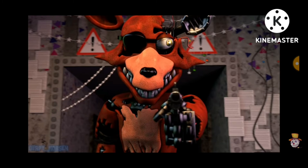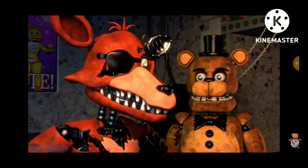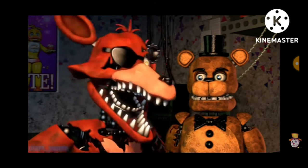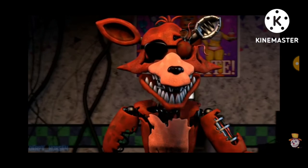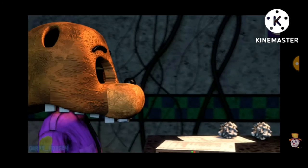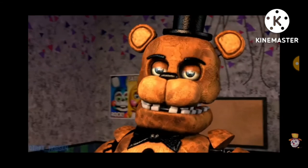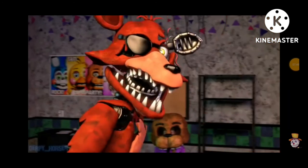So we're getting close to the Freddy head part. One Foxy just honked his nose and Freddy just walked away. Watch this. Freddy is just gonna walk away. I like this part.